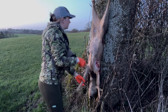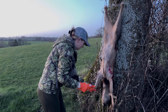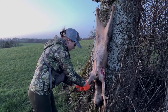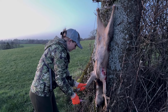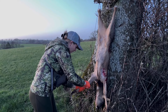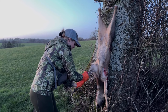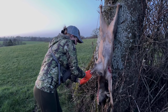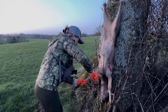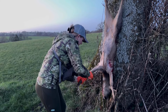So I'm going to take the legs off first. I've obviously already done the back legs to hang it up, but front legs similar really. So you want to put your thumb into the joint here, and I find if you bend it, you'll find where there's a little dip, like a groove, and then you just want to make your cut around there, and then it should, she says, just come off like that.